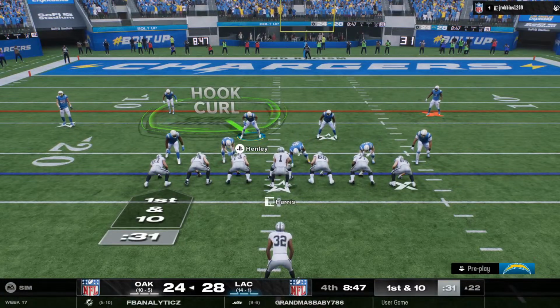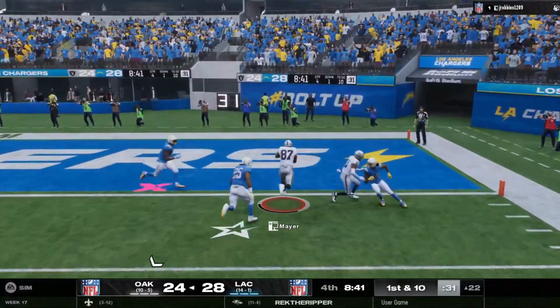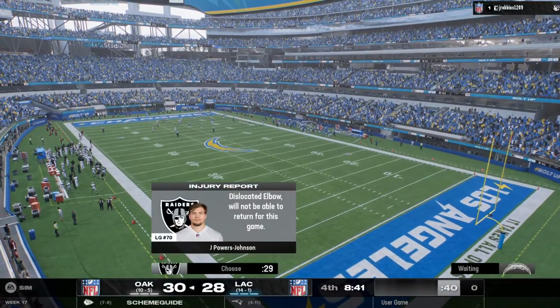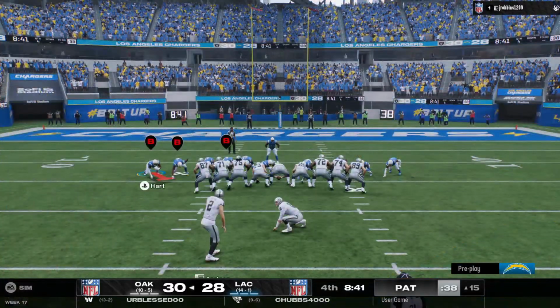It's 1st and 10. He's got it on the bootleg. That's Mayer. He's got it. And he will take this in. Touchdown. The Raiders take a 4th quarter lead. So that, Brock, an important score here as they move out in front.